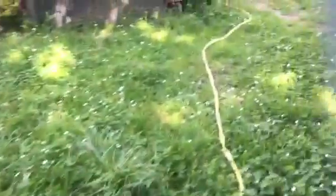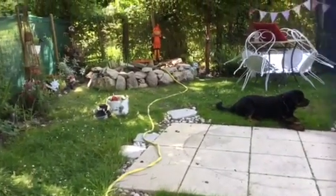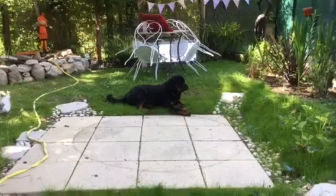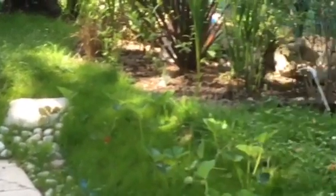So there you go, guys. This bit here, I shall be cutting. It's been left this long simply because of the grass seeds that were going down. I think it will be safe enough to cut now. So that's me, I better go and get dressed.